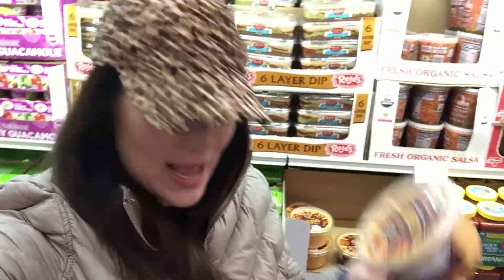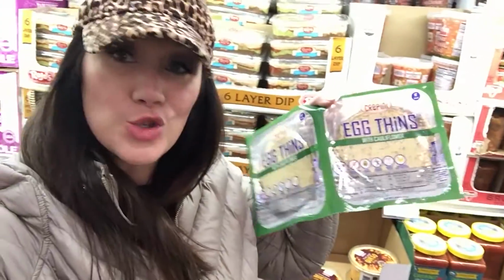It is a must buy, in addition to at Costco my crepinis. I love these. You can freeze them. And then also their cheese folios. These are a slam dunk. I feel like I've hit the jackpot at Costco. But go check over for their queso.